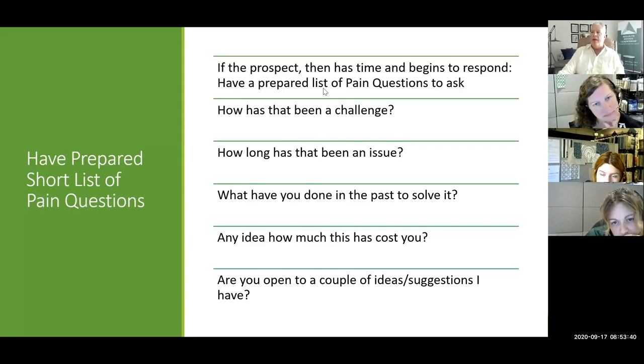So I put some common drill-down questions on this slide. Kathy, you guys work on this together, but when they come up with a challenge they're facing: how long has that been a challenge? What have you done in the past? What have you done to solve it? How much is that costing you? Because it's usually time or money that are the big pain points. Have 4 or 5 open-ended questions to probe into so you gather more information and, more importantly, get them talking. Right.